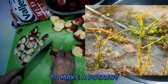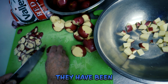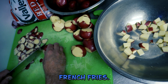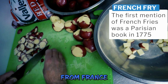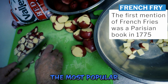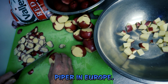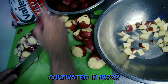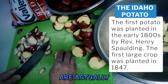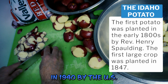What are 2 common ways to make a potato? Well, I already mentioned baked potatoes, so let's look at 2 other popular ways they have been made. The Revolutionary War of 1775 brought to America French fries when Thomas Jefferson returned from France and brought the recipe with it. While there are over 1,000 varieties of potatoes now, the most popular for the French fry is a russet or baked potato in the US and a Mars Piper in Europe. Did you know the russet potato was first cultivated in 1872 in Idaho? Yep, the Idaho potato. The Kennebec potato is actually the best potato for French fries, as well as other recipes. It was developed in 1940 by the US government.